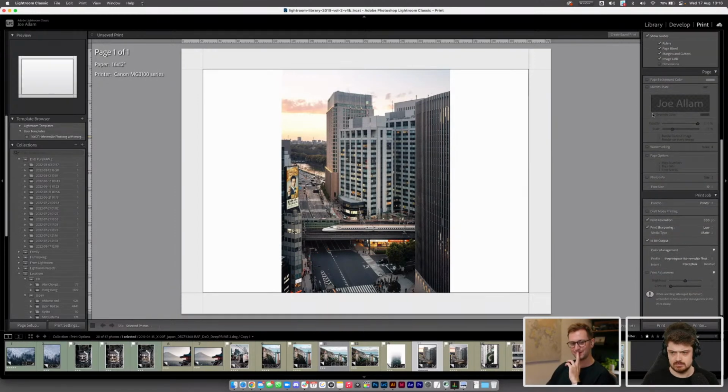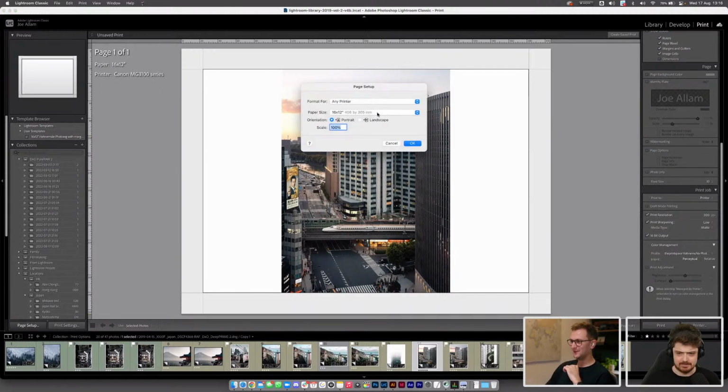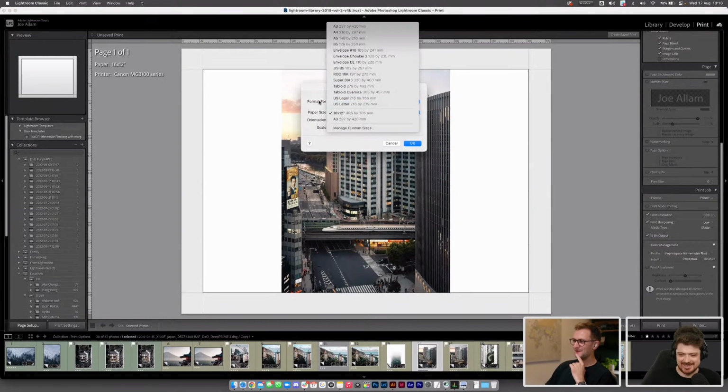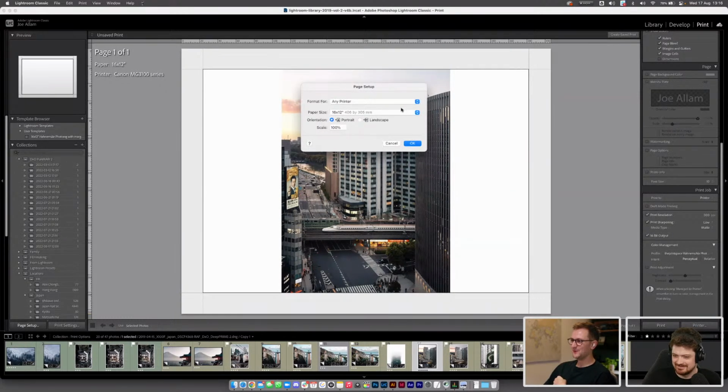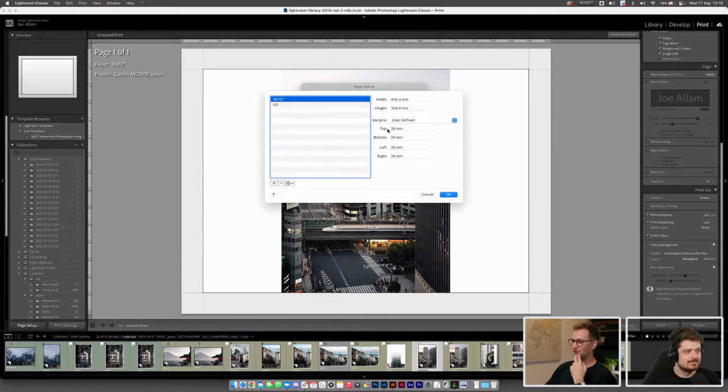Please, someone in the chat. Page setup, bottom left. Thank you. Yeah. Here we go. So we can choose different default sizes, or we can go to manage sizes. And this is where I can create a new one. So we've got our 16 by 12 inches that I used previously.